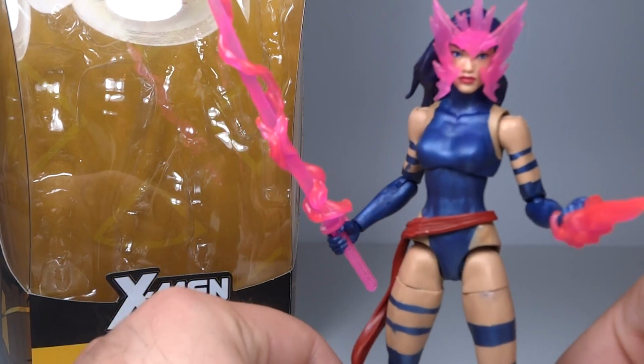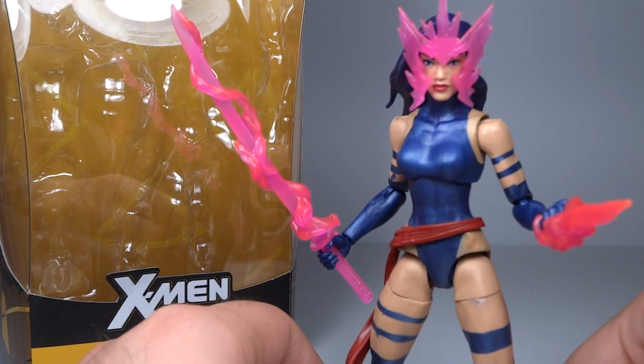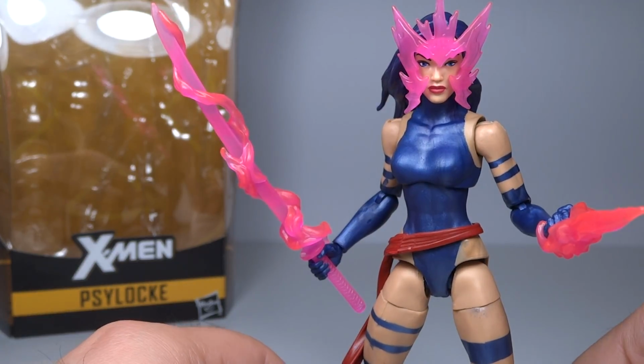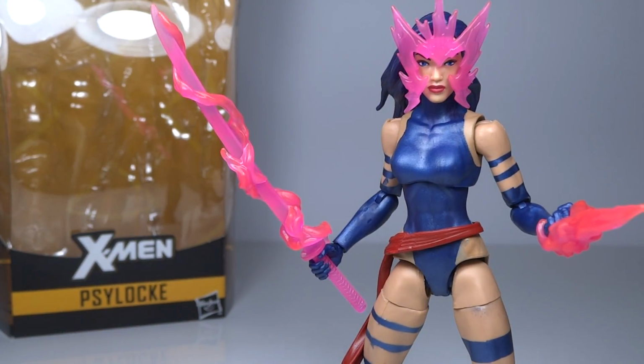Overall, I find this figure to be awesome. I really love it. I wish that it was painted slightly better, but I think that the figure itself is just absolutely wonderful, and I love the accessories that she comes with. It makes her really fun to pose and makes her look like a really aggressive and cool figure. So overall, that's my thoughts on this Marvel Legends from the X-Men Apocalypse Build-A-Figure Wave Psylocke figure.